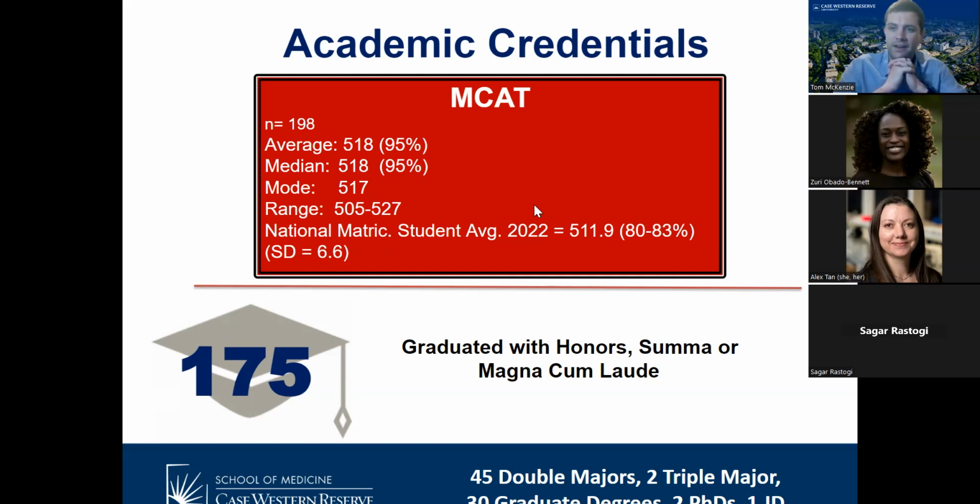Students who fall below the national average and are admitted to Case tend to be very non-traditional students, as in they've been out of school for 5 or more years in terms of undergrad. Or they maybe are first-generation students who have overcome some significant adversity. And while their MCAT score is a little bit lower, they are able to contribute really just to the diversity and life perspective and experiences within our student body.